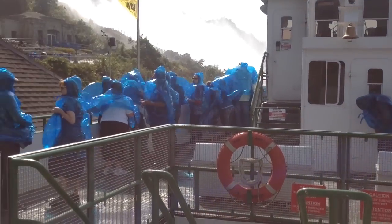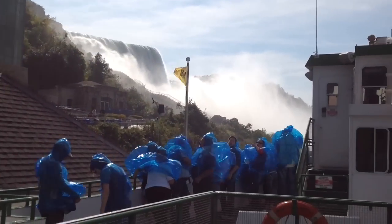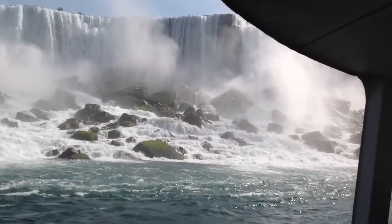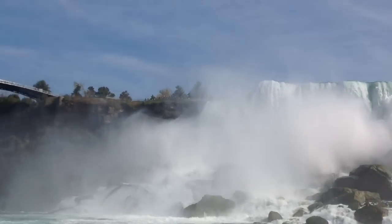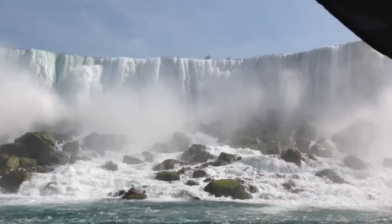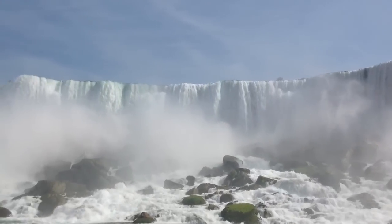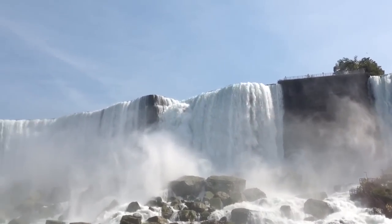They gave us these. We look like a bunch of gnomes, but there's the falls right up there. We're going to go check that out. Probably go below. It was just so cloudy I couldn't shoot it up there, but I don't think you'd want to go over that in a barrel. Too many rocks. There's the observation deck we were on a while ago. American Falls. We're getting ready to go over and take a look at the Canadian side.